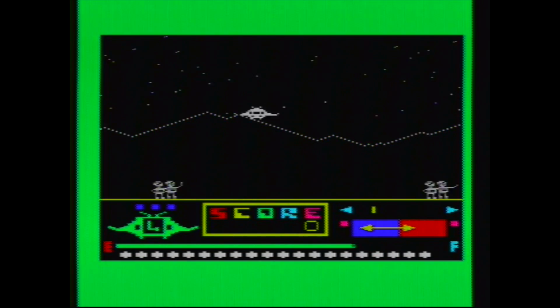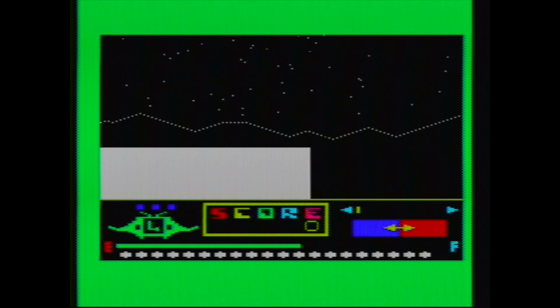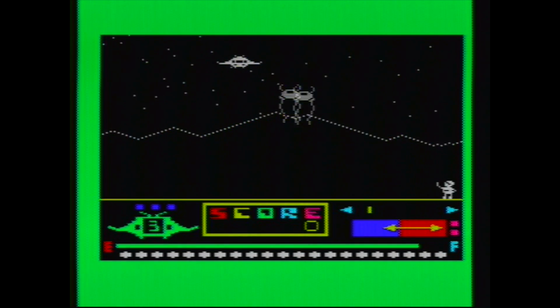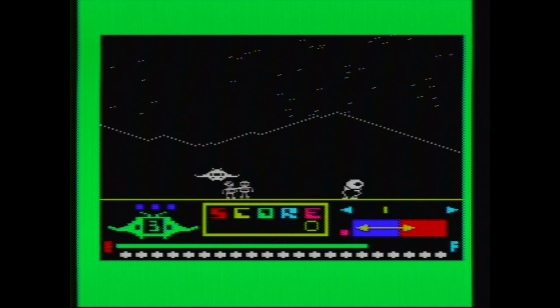The animation is really smooth, and I think one of the reasons they were able to do that is they're just treating the play area like a monochrome bitmap screen. However, I can't quite figure out how to play this, so I'm going to move on.